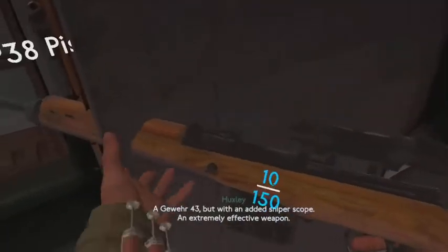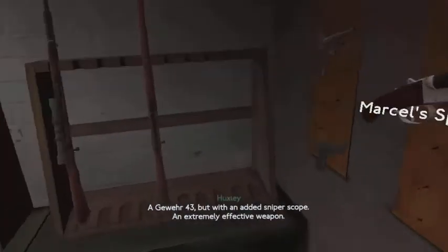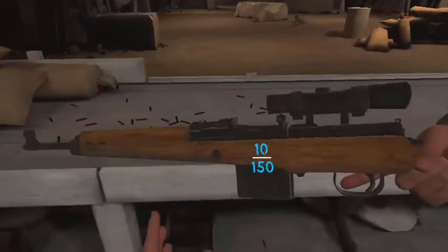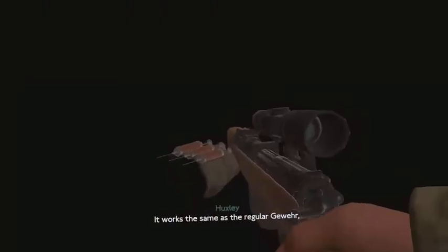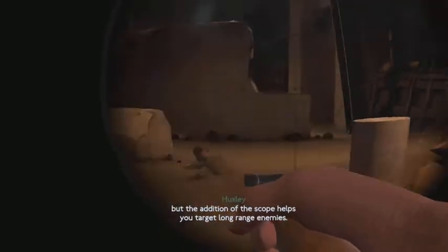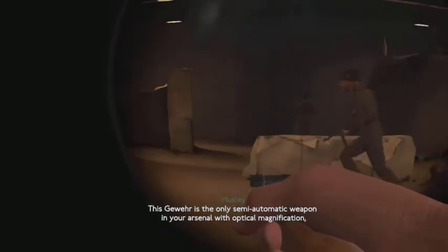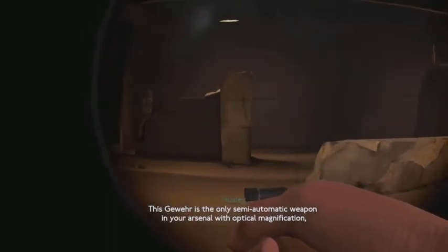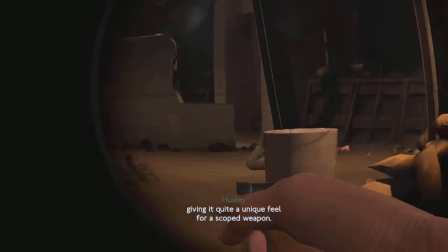A Gewehr 43, but with an added sniper scope. An extremely effective weapon. It works the same as the regular Gewehr, but the addition of the scope helps you target long-range enemies. This Gewehr is the only semi-automatic weapon in your arsenal with optical magnification, giving it quite a unique feel for a scoped weapon.